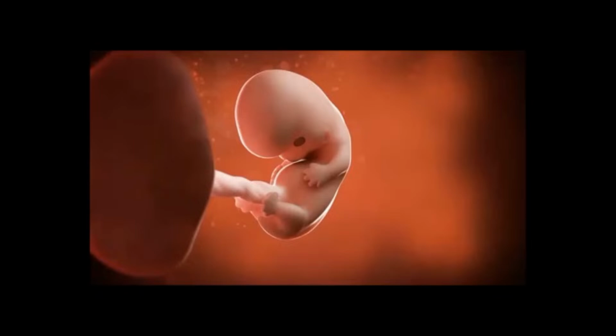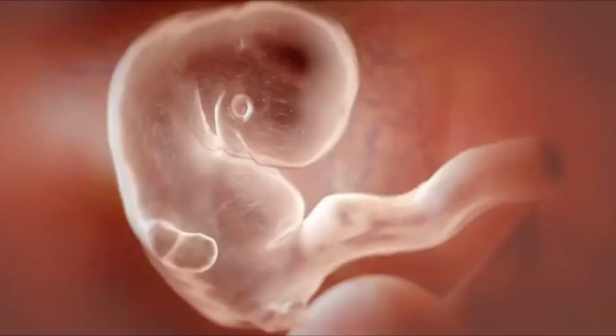Food and smell aversions. Certain tastes and odors that have never bothered you before may seem overbearing or repugnant, thanks to increased hormones that amplify your sense of smell and make your stomach feel as if you're on a wild roller coaster ride.